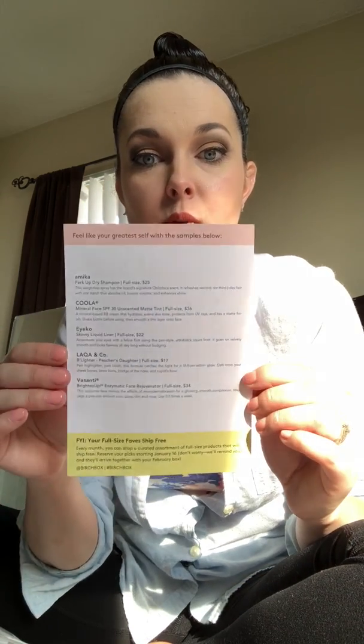It's basically giving you instructions on filling out your profile, how you can shop on your profile and buy your favorite things. You get 10% back for each purchase, as well as $5 for 5 reviews on your first box. So every item in there, I am definitely going to go onto Birchbox's website and review them. Why? Because I get $1 for each review I do, and I can buy more beauty products with that money. On the back of the card, it says "Feel like your greatest self" with the samples below, and it explains exactly what's in the box.